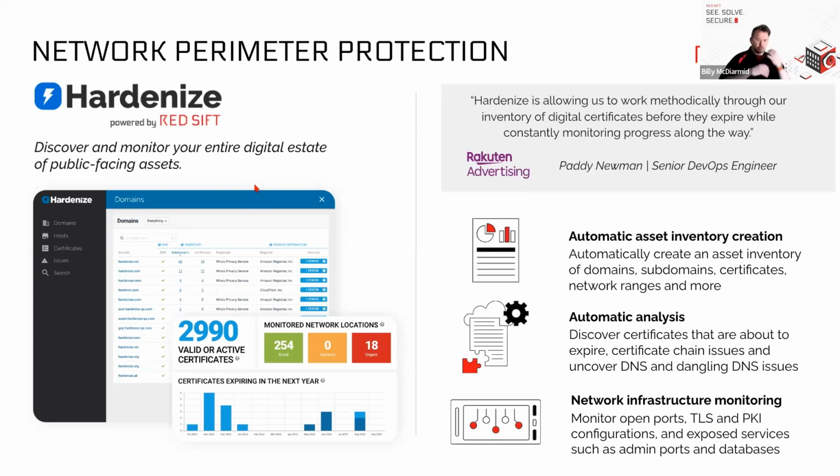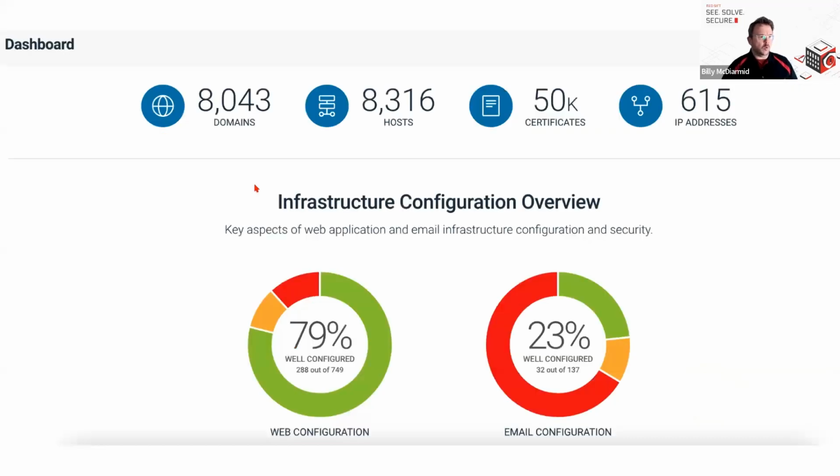I'm just going to show an illustration of how Hardenized, powered by Redshift, can help you do that through our asset inventory, through our analysis tools, and through our ongoing and continuous monitoring. We give you a full up-to-date inventory of all your assets. There's no human intervention actually required to do that. We connect to both public data and your own estate to find all the assets that you actually care about.